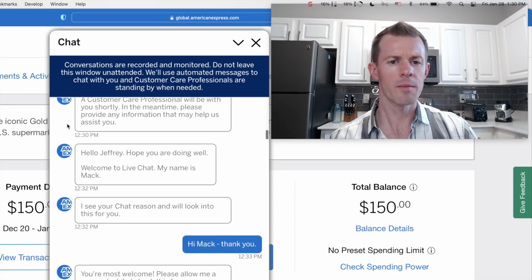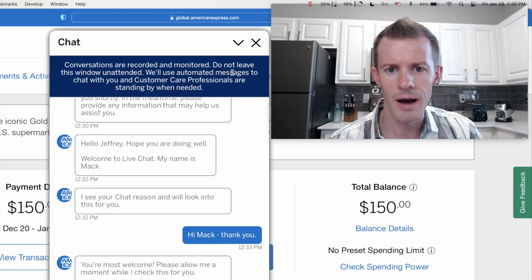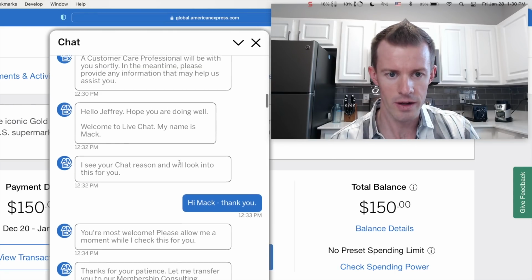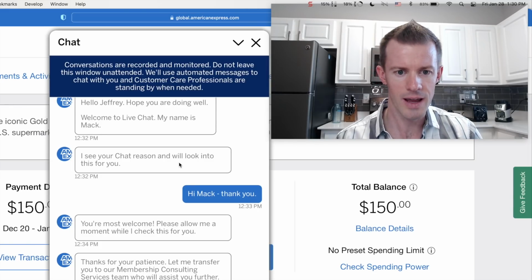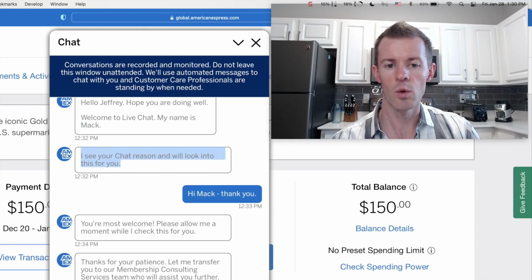Then we had some automated bot activity with some irritating navy blue pop-ups. Don't worry about this up here. We're just gonna focus here in the main chat area. Just saying someone will be with me in just a moment. I got connected to someone named Mac right there. He then said, "I see your chat reason and will look into this for you."